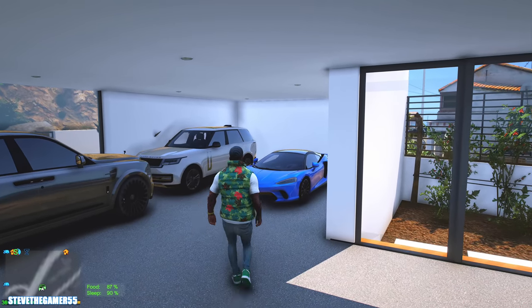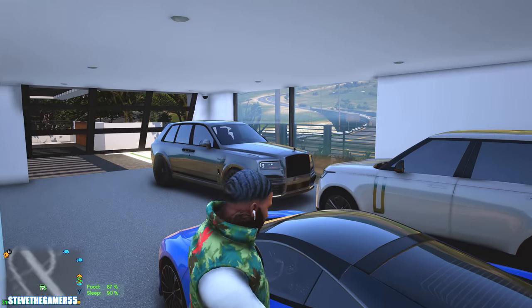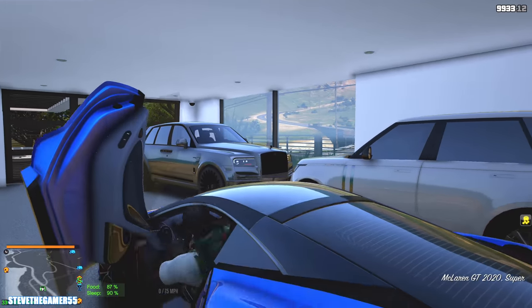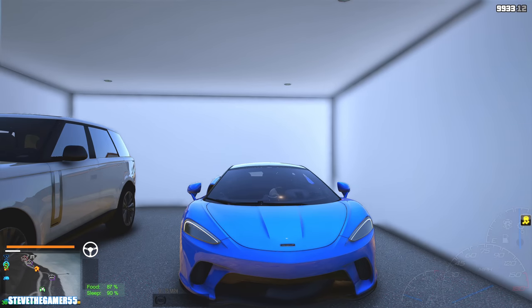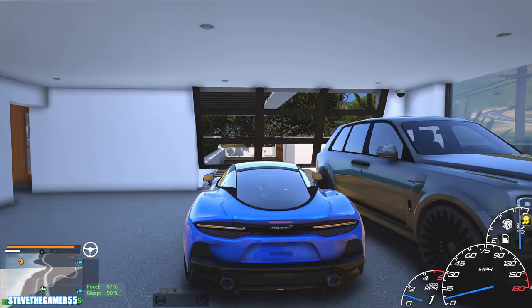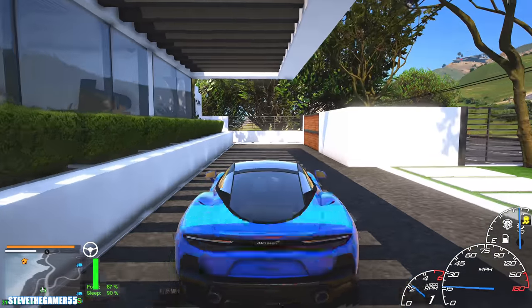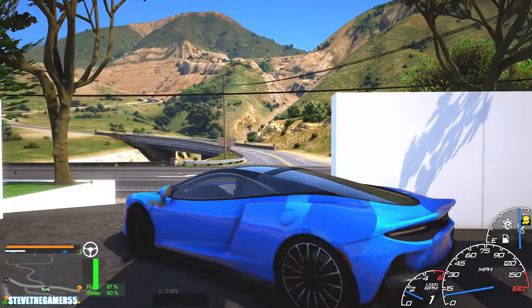I got to take the GT to my, it's more like a Japan garage. But we needed to move this anyway. Yes, sir. Like, yo, the GT is all right. I don't know, I'll get a 570 before I get something like this. And we don't have no plate, so I ain't stopping for no cops, bro.